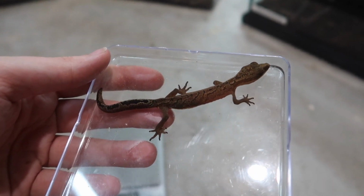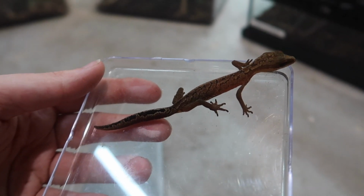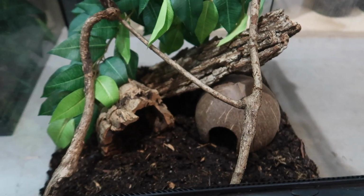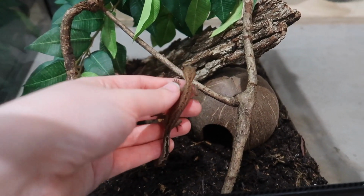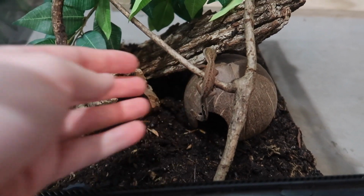After taking a quick look at this little guy right here with my loupe, I have my suspicions that this one is going to be a male. So I went ahead and added the new coconut hide into this little guy's enclosure right here. So we're gonna go ahead and put him back and let him explore, do his cat gecko things.